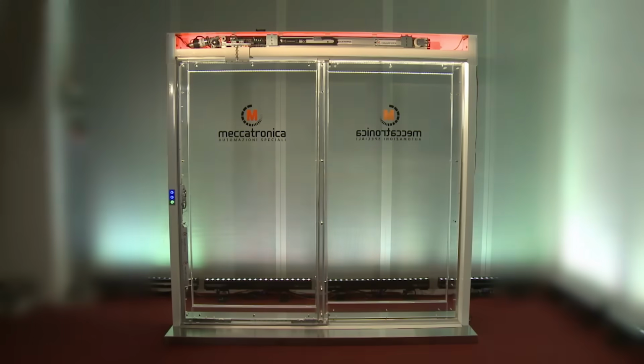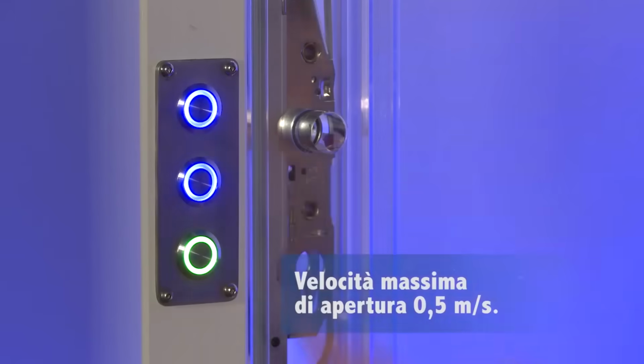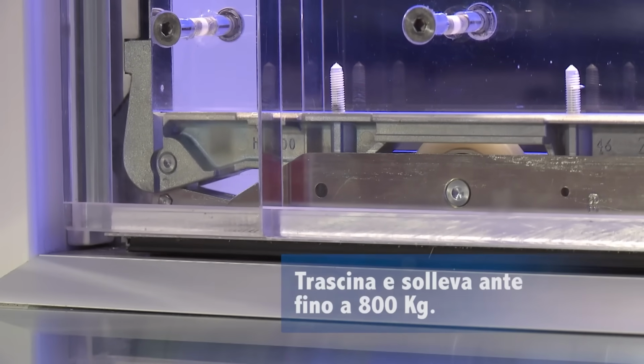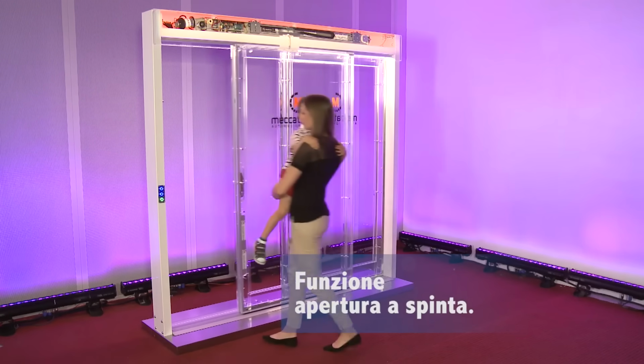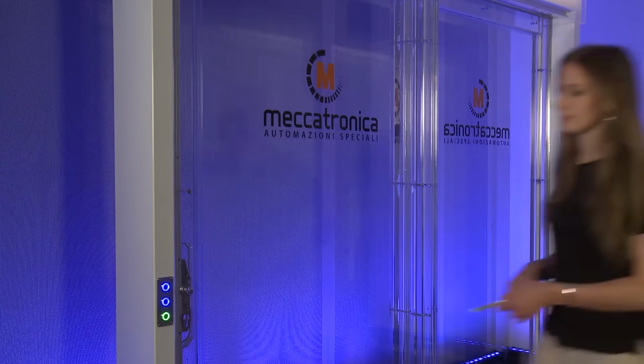This door, like the previous one, was developed by specialists from the Italian company Meccatronica Automazione. The heart of the design is the automatic system Easy 800. This system, integrated in the closed aluminium profile, is responsible for closing and opening the doors. This model is specifically designed to move leaves up to 800 kilograms.